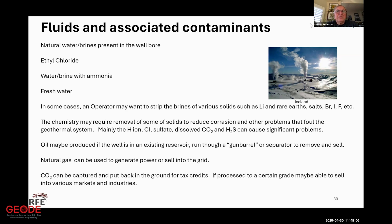Now, if you're producing from an existing reservoir and you've got oil that may be circulating out, this is sort of like a gas storage. There's several gas storages in the U.S. One I can think of, the McLeod Field in northeast Kansas that Williams/Southern Star owns.